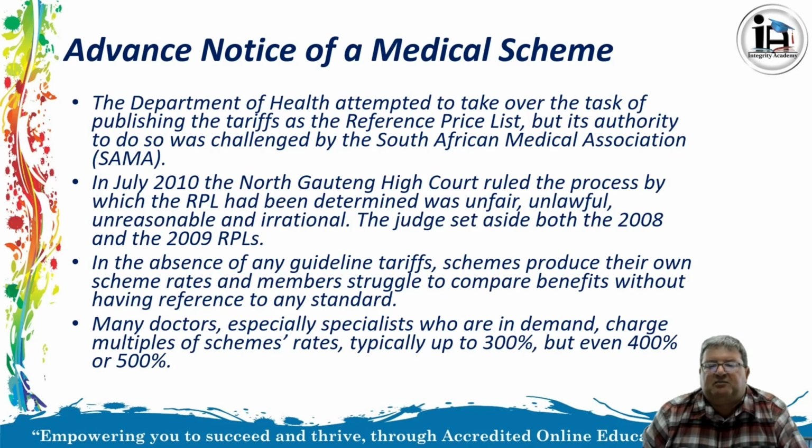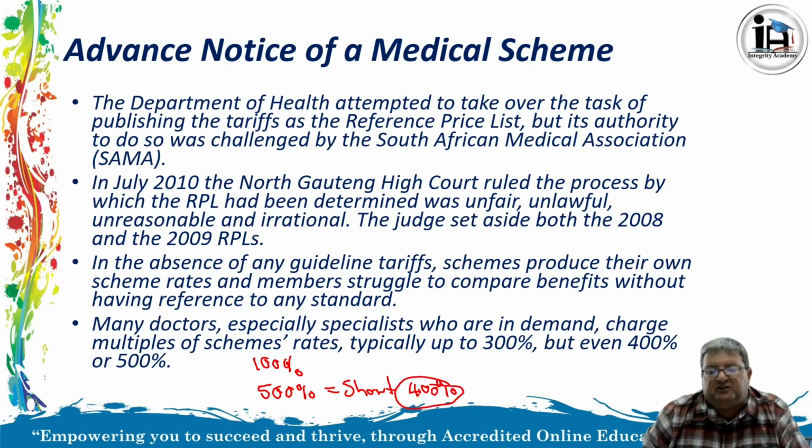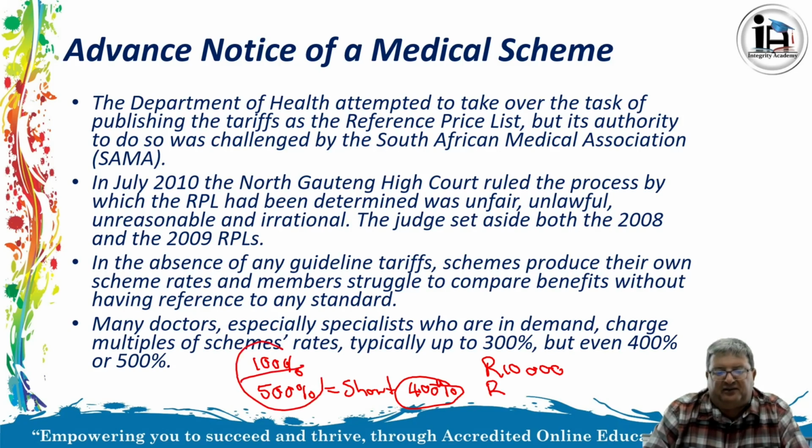Many doctors, especially specialists who are in demand, charge multiples of scheme rates, typically up to 300%, but even 400 or 500%. So now if your medical scheme only pays 100% and your specialist charges 500%, you are short 400% of the fee, which you have to pay. So if the bill is 10,000, your medical scheme pays 1/5. You see, 1/5 is the same as 2/10.